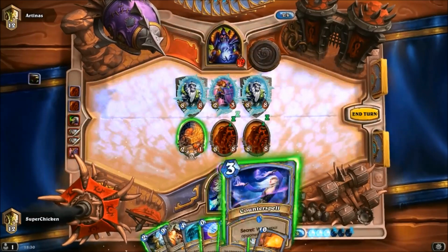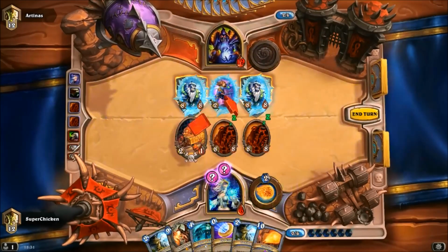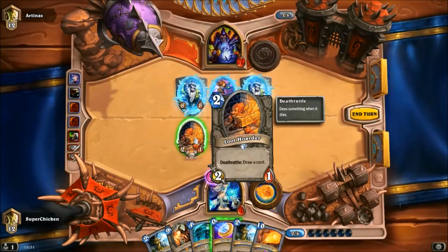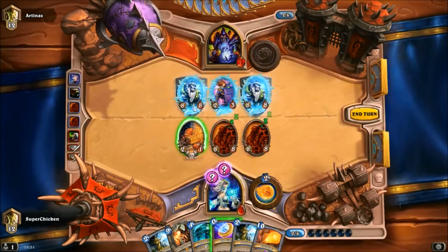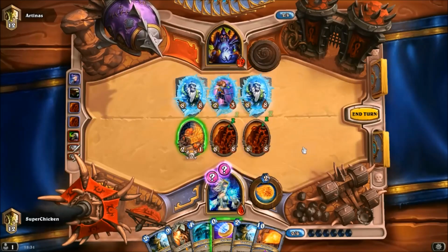Freeze. Counterspell. I'm going to draw a card with this. I actually don't think he's that useful at the moment. I mean, alternatively, gee, what's the alternative? I keep him and he might actually become valuable later. And that's not a bad idea, actually. I can throw him into this giant and then just draw a card. But am I in need of a card right now? And I think I can actually kill him at any time, so that's fine.